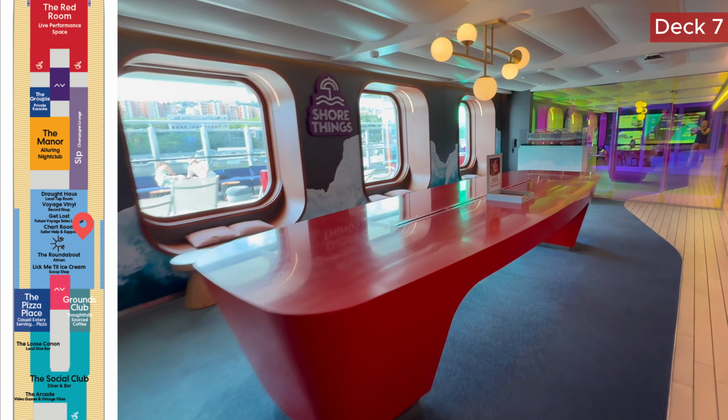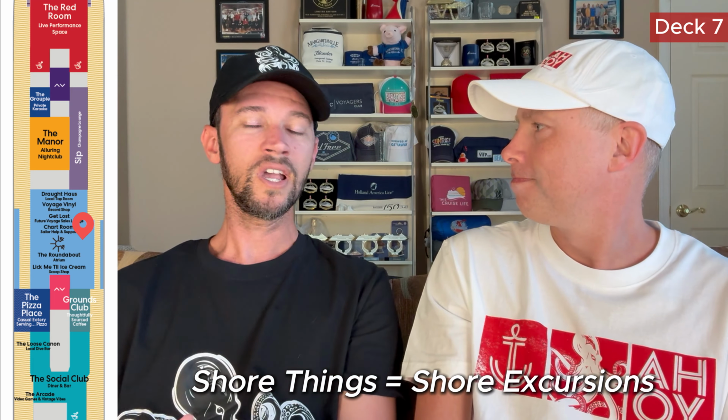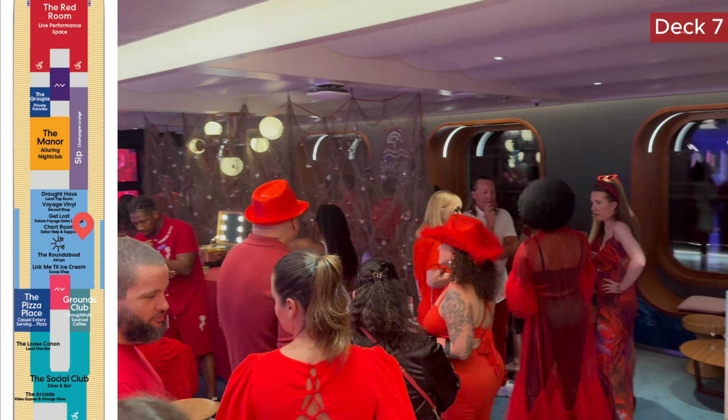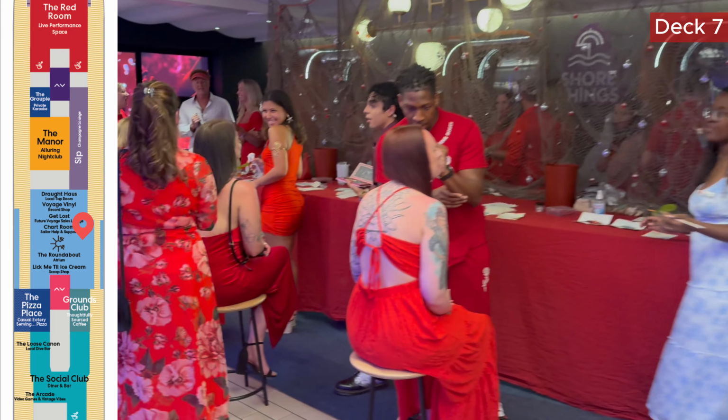And back over on the starboard side, that's where we find the Chart Room. Now, the Chart Room is a nice open spot where you can book your shore things as you are on your voyage. You'll see crew members out there with their laptops helping you get those booked. And this is also the spot for the Glam Station. So if you're going to Scarlet Night or if you're going to We Fancy, they'll set up some spots where they can do your makeup on board.